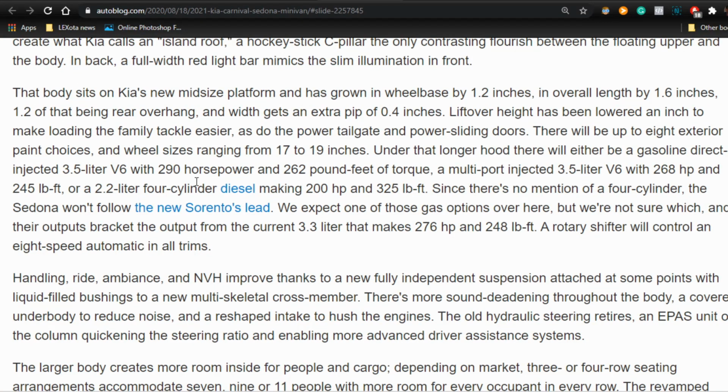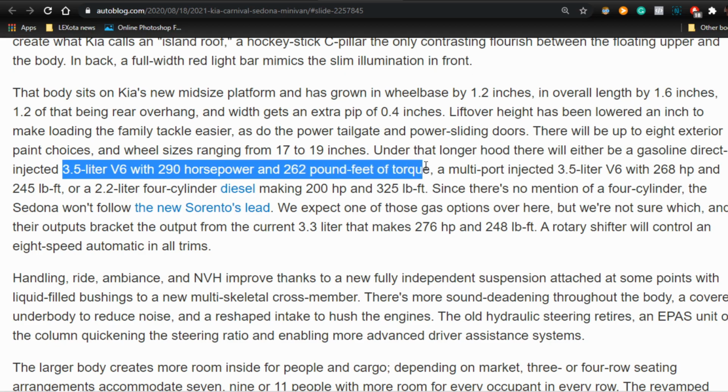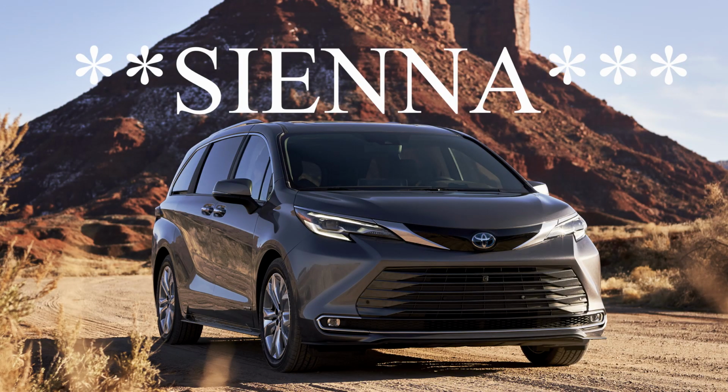Now, we will be getting the 3.5 liter V6 with the 290 horsepower. This is direct injected, but it would be cool to see a hybrid or plug-in hybrid to compete with the upcoming Venza, because the Venza is only hybrid.